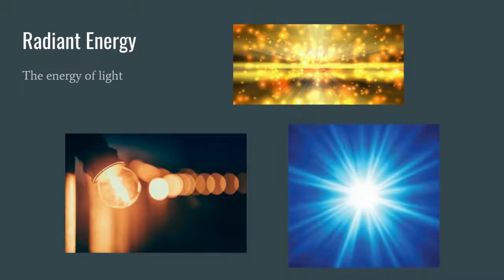Our last type of kinetic energy is radiant energy, the energy of light. This is probably the one that you actually see the most, but don't really think about, right? You can't really see anything if you don't have any radiant energy. Got any light bulbs on? It's giving off radiant energy. The sun is probably the biggest source of radiant energy that we have.